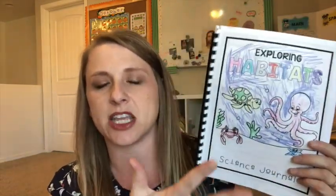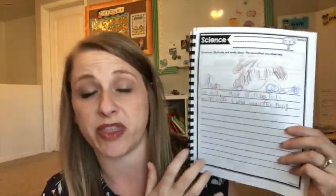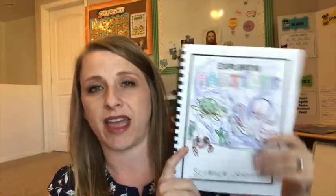I went ahead and made a cover because the unit didn't come with a cover, and then we've started these journal pages. They do come with the unit, so I did not make these. I just collected them all together, and then I put this little cover on the front. Anyway, so that's been really fun.